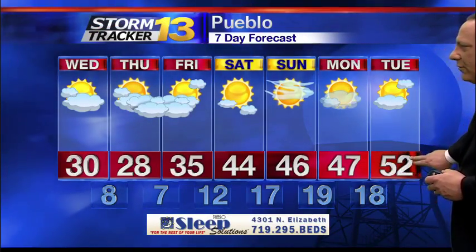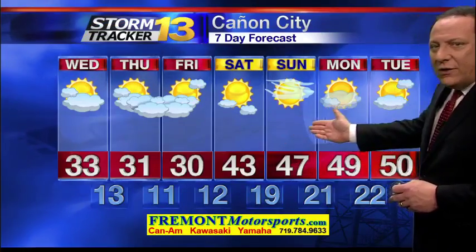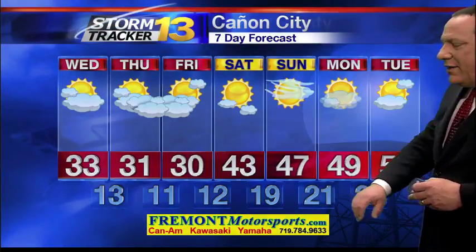Pueblo, our 7-day forecast, high temperatures, lower to middle 30s and even some upper 20s. Then we rise up to lower 50s by next Tuesday, lows rising up into the mid to upper teens. In Canon City, lower to middle 30s are in your forecast for the next 3 days as well. Then as we go through our weekend, high temperatures, mid to upper 40s, and then it's lower 50s by the beginning portion of the next old traditional work week.